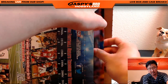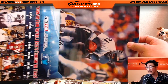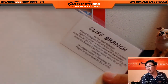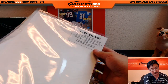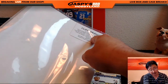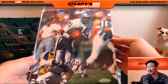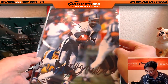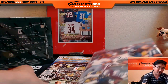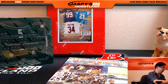All right, here we go. Nice. Four-time Pro Bowler, two-time league leader in receiving touchdowns. That's Cliff Branch. He does hold the Raiders franchise record with a 99-yard touchdown. There he is, Cliff Branch. Very exciting player. Old school right there. Nice. Oakland Raiders 8x10 autograph. Going out to Moody, getting a little bit of that Raider Joe Mojo right here. Nice. Raider Joe Mojo for the Moods.